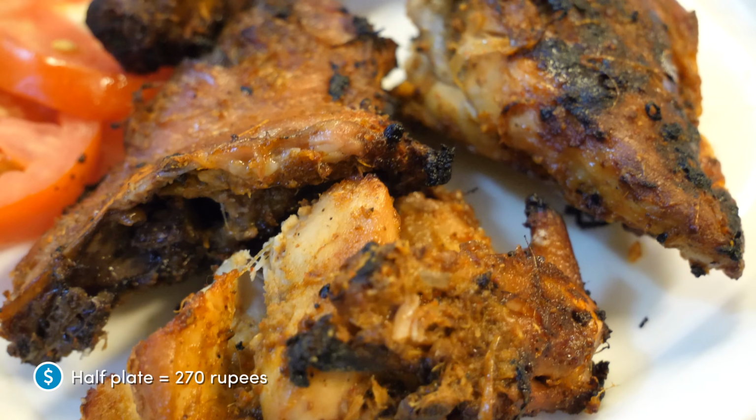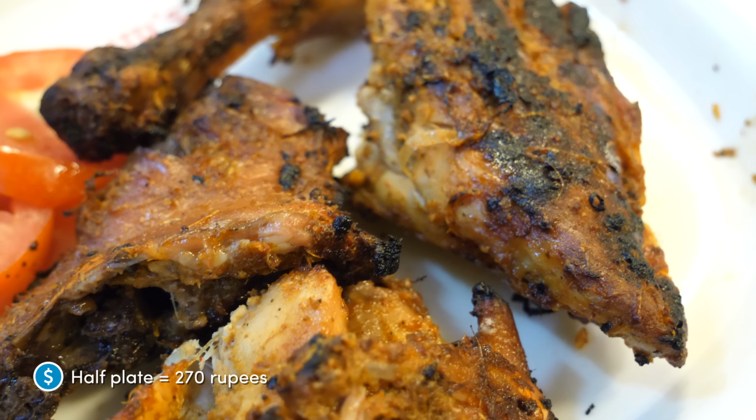Half plate of marinated chicken for 270 rupees. Ooh, it smells so good. It smells savory. We also have 2 slices of tomato, and this looks to be lime. The first piece, I'm gonna have it without the lime. It was hot. I'm gonna have to turn it over. Let it cool down a little bit. Oh, it feels so soft.